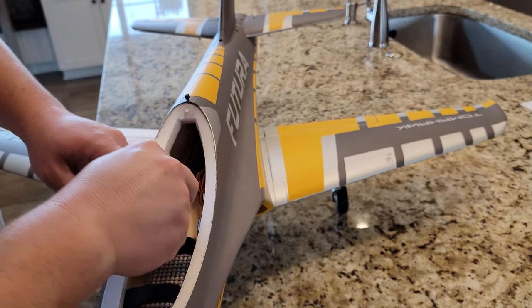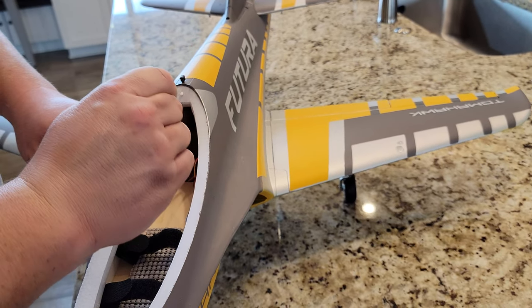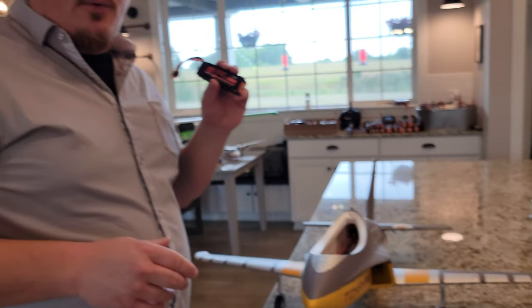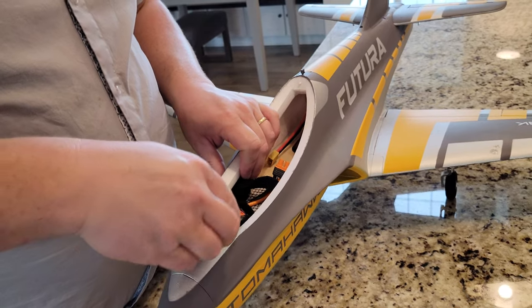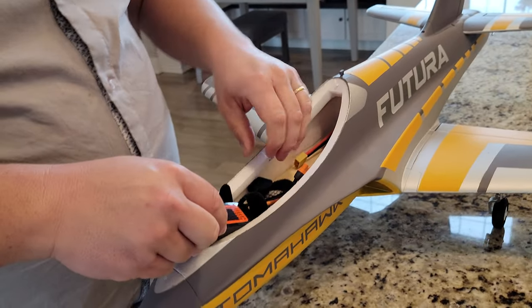I'm using this long screwdriver. It kind of makes it a little easier to manipulate these cables to a spot where they can get in that pocket. Nice. Okay, good. So now this is the 2200 4S. We're going to use this right now. So I'm just going to slip it under the straps. I have no idea if we're good on CG where we're going to be putting this right now, but it's at least going to get us started. Okay.